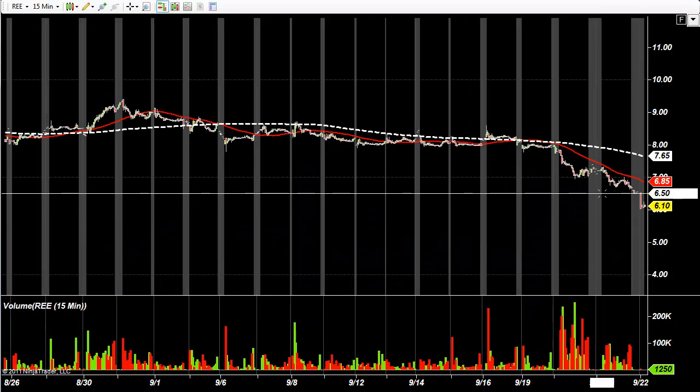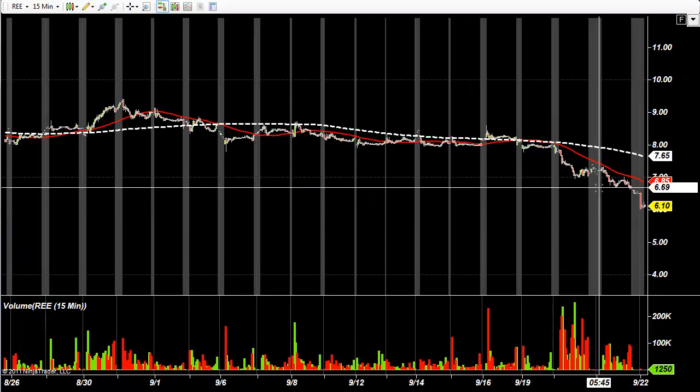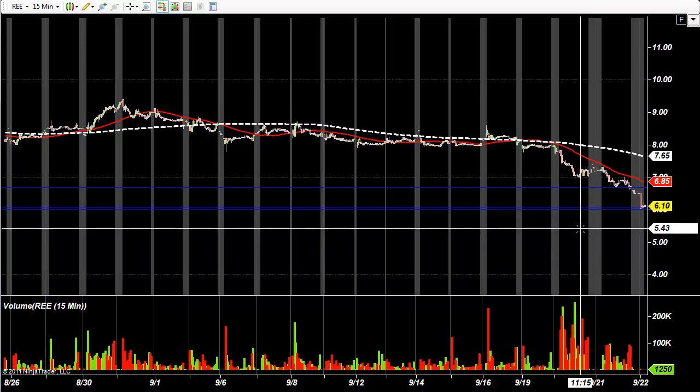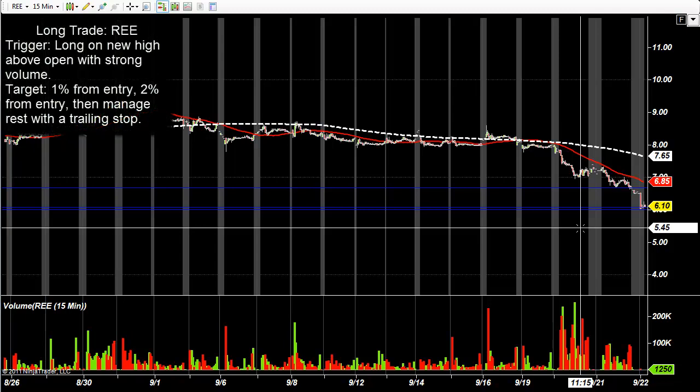Next we have REE, another gap down, broke through about 6.70, down into 6.10 and trying to hold above 6. So watch for this at the open, see if it can hold that 6. If we get some good volume and a move up over the high of the day, take this long. First profit target is going to be about 6 cents. Second profit target is going to be about 12 cents.